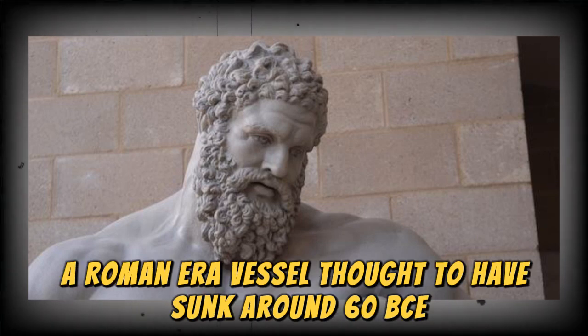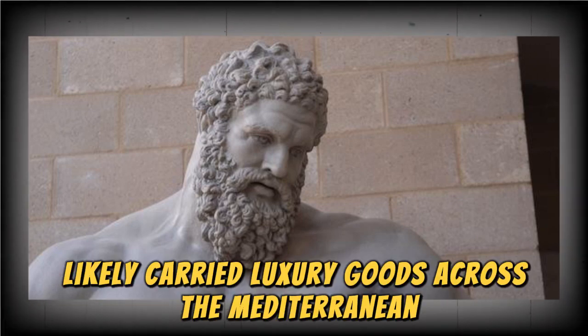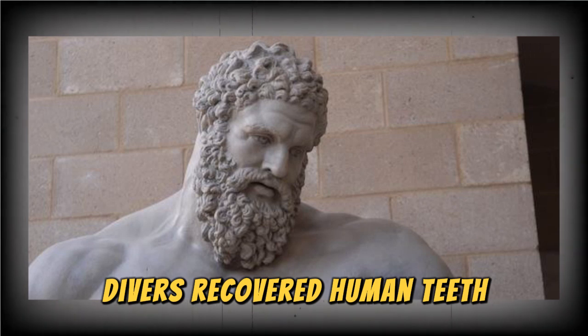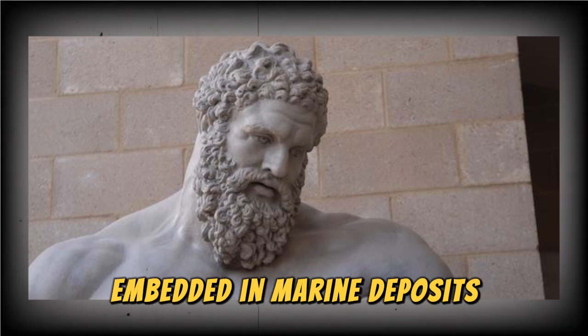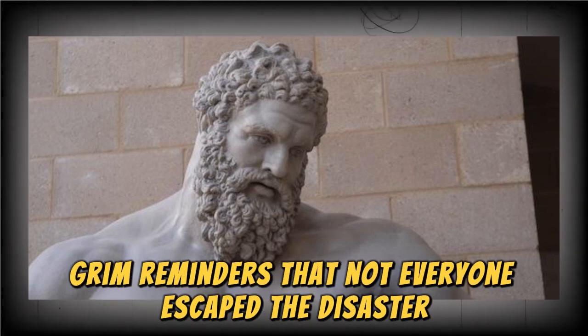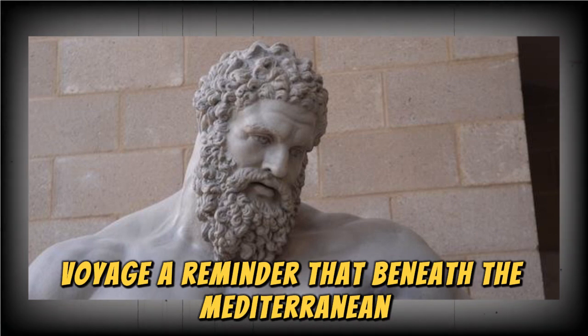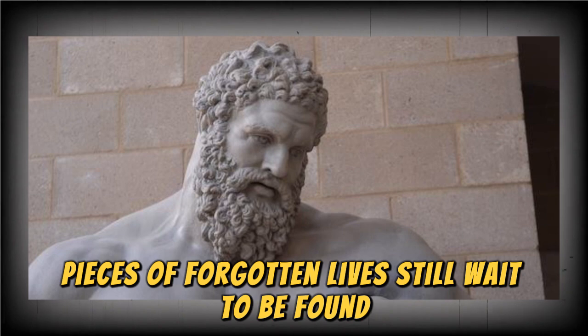The ship, a Roman-era vessel thought to have sunk around 60 BCE, likely carried luxury goods across the Mediterranean toward Rome. Alongside the head, divers recovered human teeth embedded in marine deposits, grim reminders that not everyone escaped the disaster. Each discovery adds layers to the story of a doomed voyage, a reminder that beneath the Mediterranean's serene surface, pieces of forgotten lives still wait to be found.